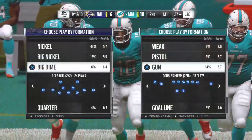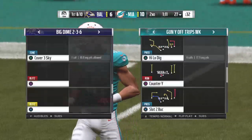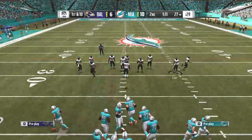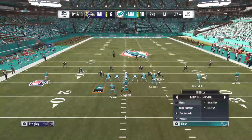The Dolphins offense now working their way back onto the field. And last time, 1 play, interception. So this offense, they should be fresh. That's a good way of putting it. And I can't wait to see what they decide to do with play calling.